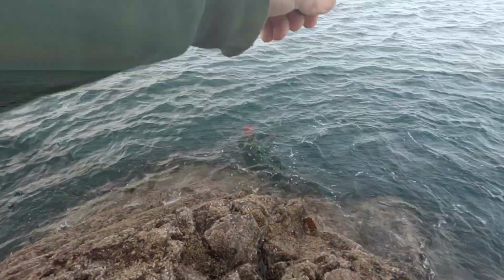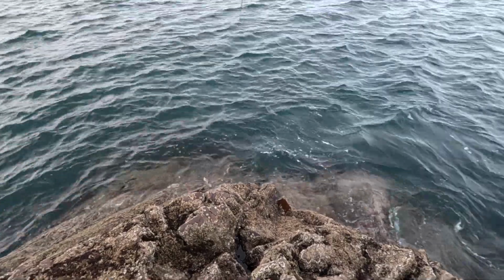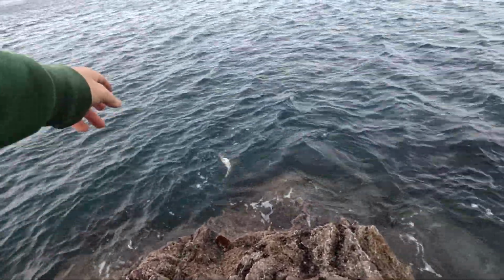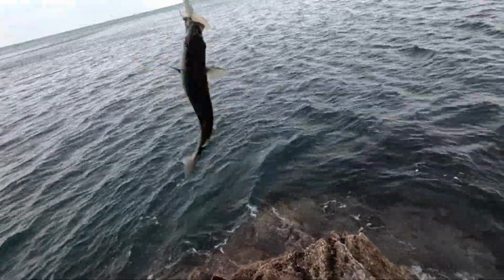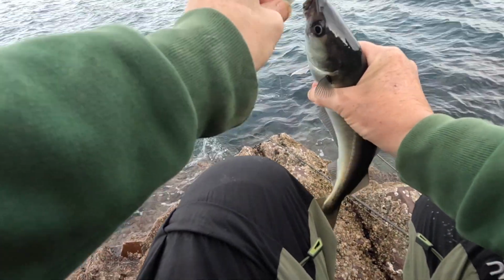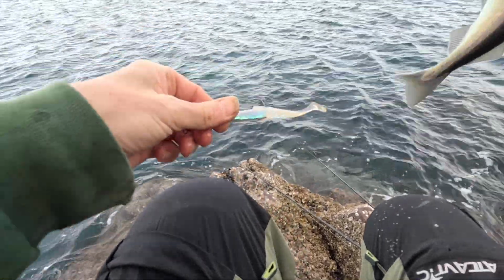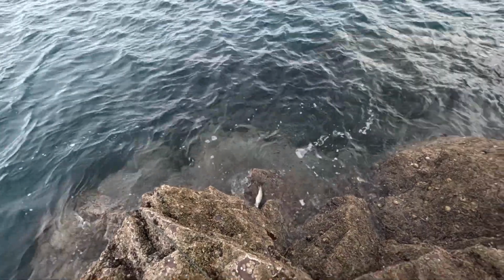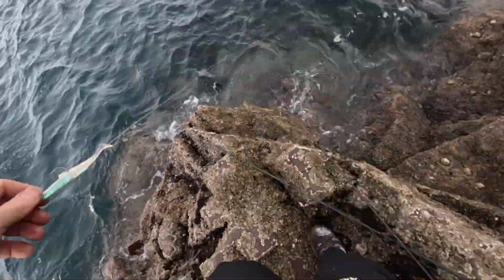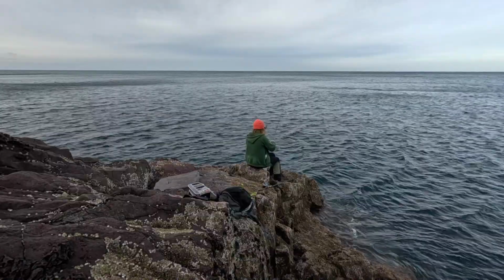Oh, fish on. What have we got? Hey, a little lively coalie, that'll do me. So that was on just that little lure. There he goes. Right, let's see if we can get another one of them.